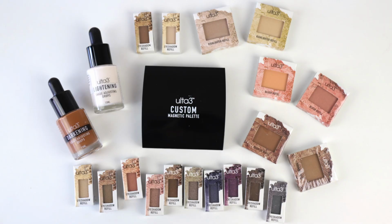So they've been bringing out more customizable makeup recently, and these are two things that they've brought out. These are the Lightening Shade Adjusting Drops and the Darkening. They also brought out, and I'll put a photo on the screen of all the different shades, eyeshadows and face products that you can put in your own custom palette.